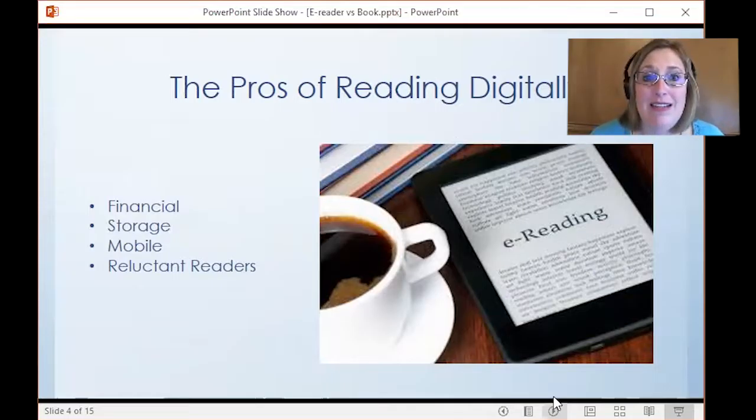So that's another positive. It's also much more mobile, right? Sometimes you want to take 3 or 4 books with you while you're going to be riding in the car, or perhaps waiting for your siblings or for your children at various events. If you can just take your e-reader with you instead of having to lug around all of those books, it makes it significantly easier, right? So it's mobile, it's cheaper, I don't have to store as much. And also, sometimes just having a different technology makes a reluctant reader more inclined to engage with the material.